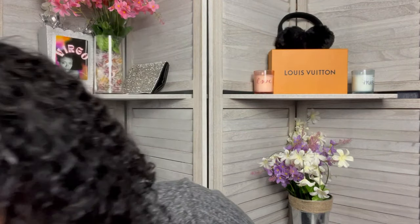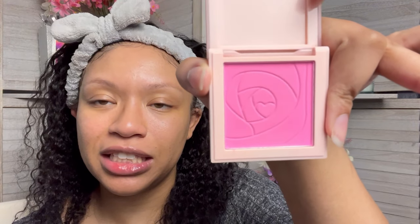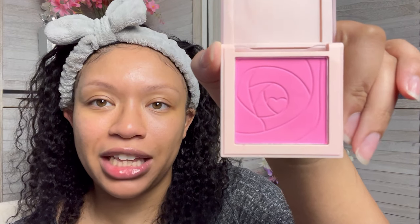This packaging is so cute. It's giving 70s. Ooh, again, we have this kind of silicone texture going on. SHEGLAM is getting an A++ for packaging, okay? A++ for presentation. This is in the color Don't Pink Twice. Isn't that cute? This is gorgeous. I'm not sure if I own anything that's this purpley, pinky kind of color. So I'm very excited to try this out and see.